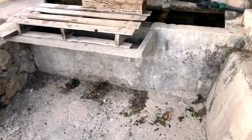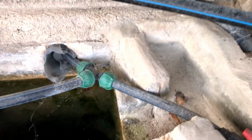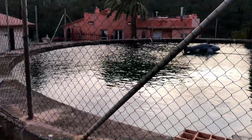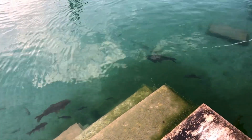And right here, this is an old wash basin. If you look in there, you can see the rungs. This is where they would wash clothes. The spring would run down in here. Now it goes over to this big, huge holding tank. This is the holding tank for fish.